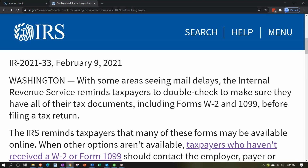Some people may be getting 1099 forms this year that they're not used to getting in prior years, including 1099s for unemployment, which is something that you'll typically need to be including in income as well. So if you had any unemployment benefits, you want to make sure that you have the documentation related to that.